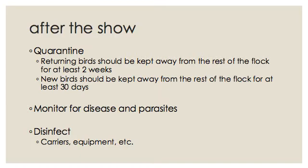You'll also want to disinfect any tools, carriers, and other equipment that you brought to the show. This will prevent the spread of disease. Any clothes or shoes you wore to the show should also be disinfected. You can find more information on biosecurity practices from our resources on our website.